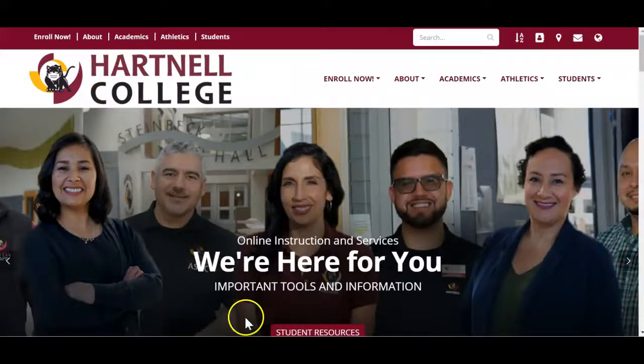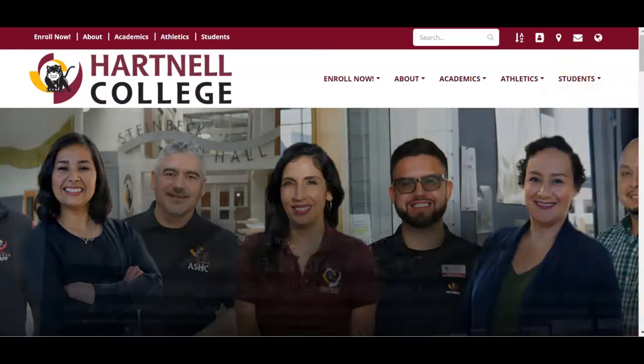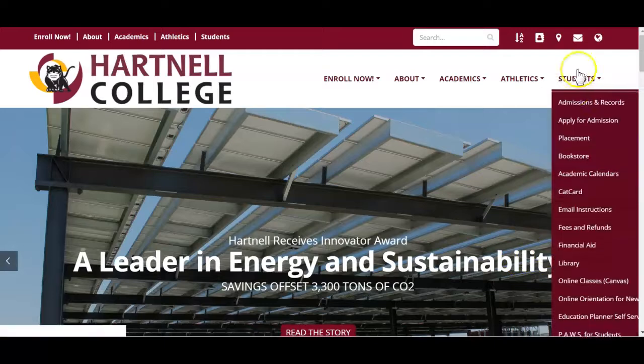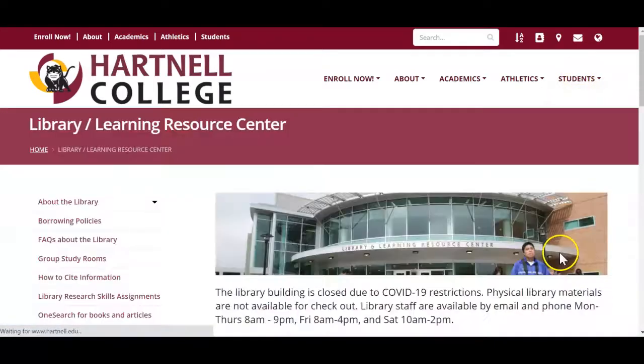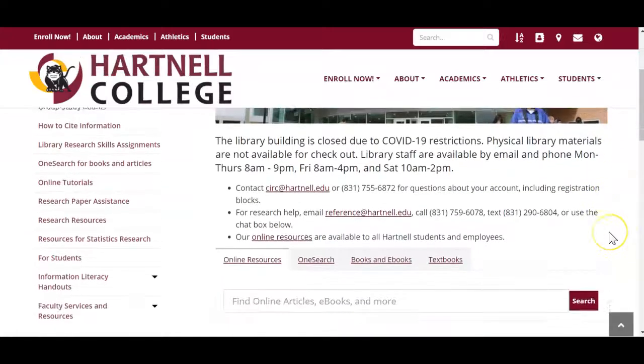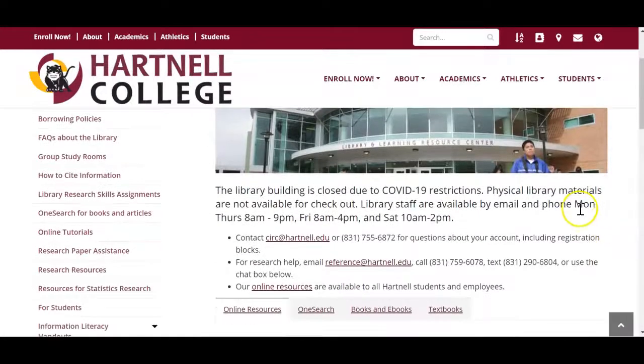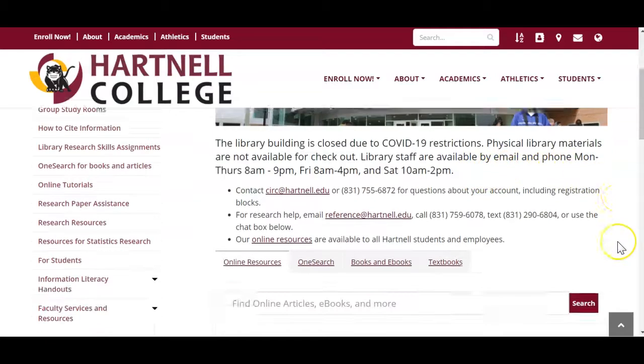From the hartnell.edu website, click on Students and then find the link for the library. Here is the library homepage with links to many of the resources and services the library offers. The hours the library is open is shown at the top of the page. Right now, the building is closed due to the pandemic, but you can contact a reference librarian or a circulation technician any hour the library is open.